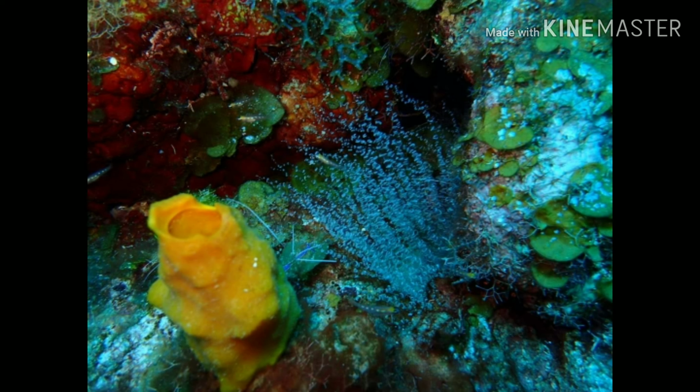Just the yellows and the greens and the reds. It's amazing some of the colors you'll see. It's always amazing to me how many things that they see that I don't see yet.